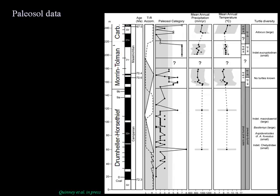Likewise with the paleosols, this is work contributed by Annie Quinney and Francois Therian. Again, a fairly complicated diagram, but the point is this. If you look at the top, based on the different types of paleosols that we find through the Horseshoe Canyon Formation, we can see that there are these basic subtle trends with a cooling event occurring in the middle of the formation, right here. I'm sorry, mean annual precipitation declining and a cooling event occurring.